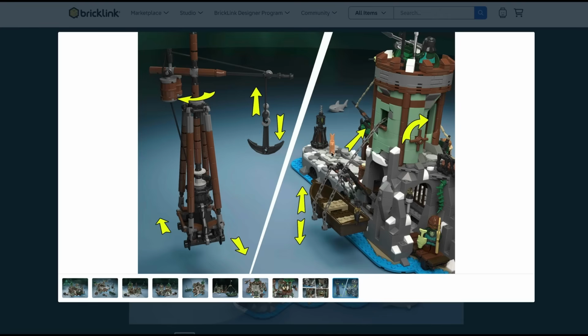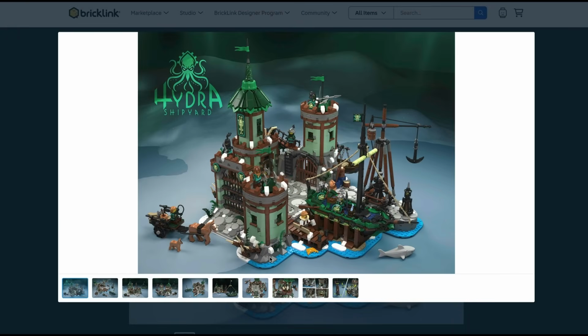Really good. What was I saying? Just the overall playability of this. So much going on with it is really impressive. So I obviously like the pirate version.